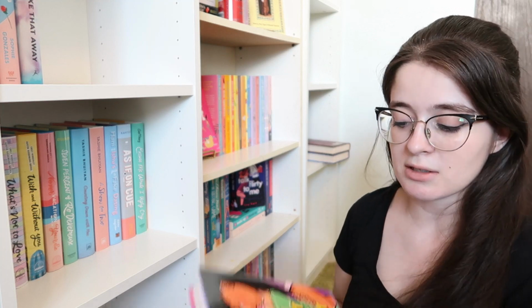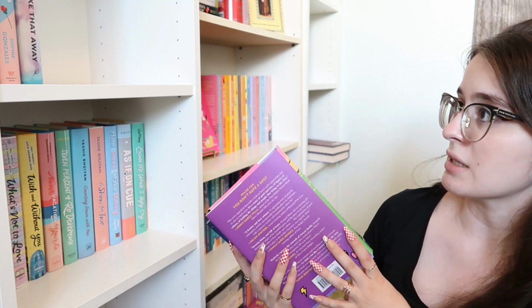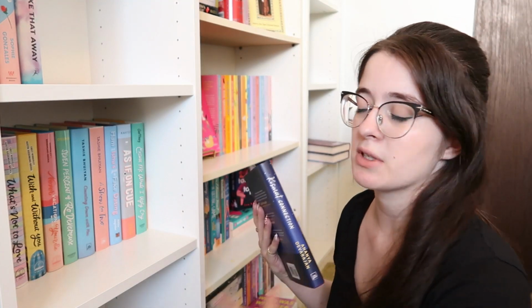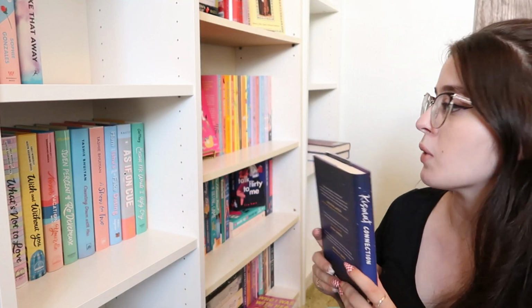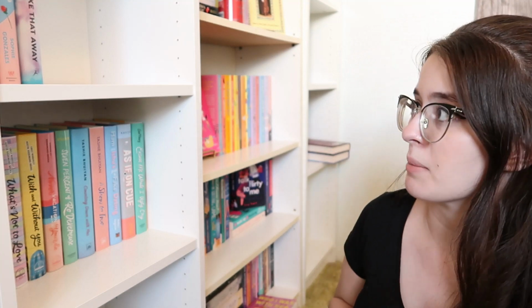So my most recent purchases are You Don't Have a Shot and Kismet Connection. I'm so excited about both of these. I don't quite know where they should go. You Don't Have a Shot is screaming this bottom shelf that you can't see. Kismet Connection, I don't know where this one's gonna go. But I'm super excited about both of those. I bought them with some birthday money.